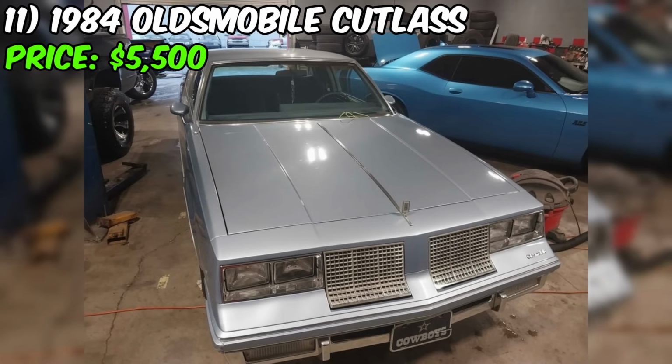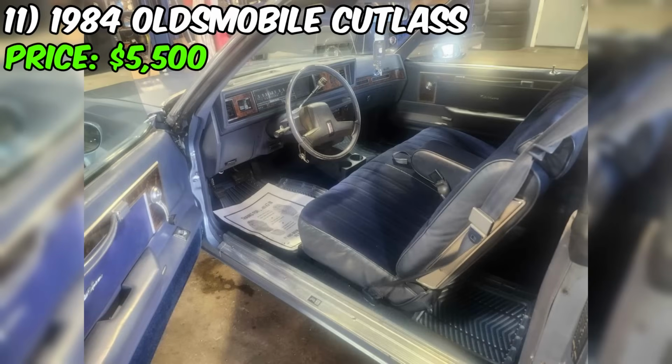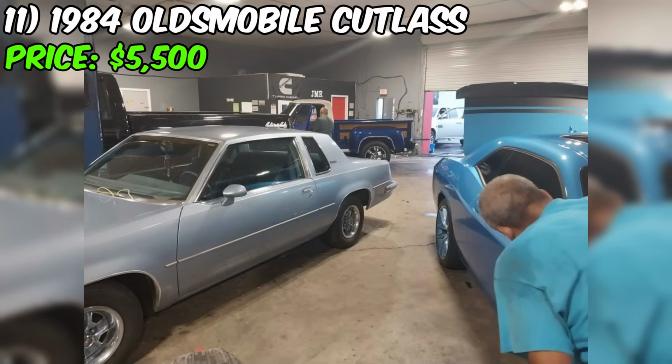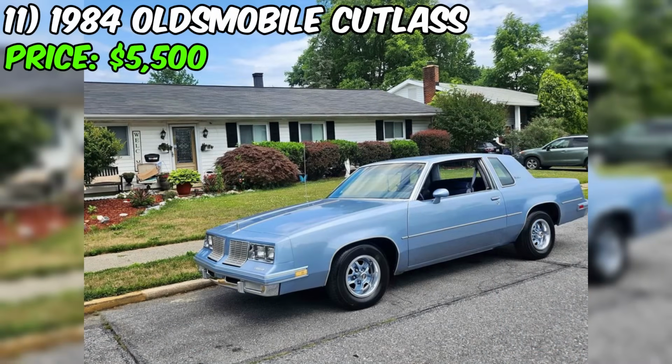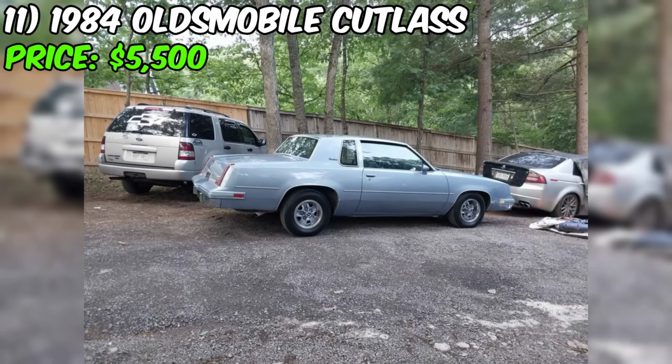11. Now we're taking a closer look at a 1984 Oldsmobile Cutlass listed for sale on Facebook Marketplace with an asking price of $5,500. Now, it's important to be transparent, and if the seller's description indicates that the car is in poor condition, we'll certainly acknowledge that. According to the seller, the Oldsmobile Cutlass comes with an automatic transmission and features a blue exterior matched with a blue interior. It runs on gasoline. And the good news is that the vehicle is already paid off.